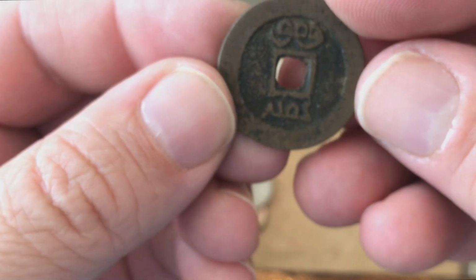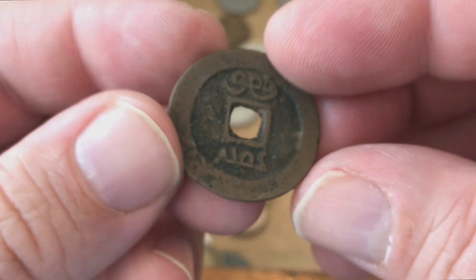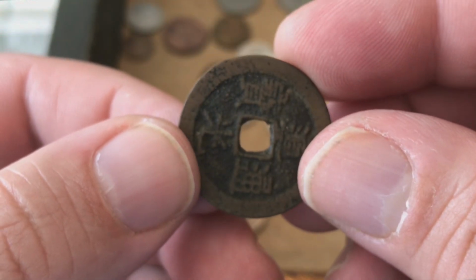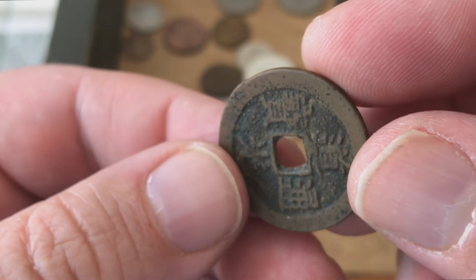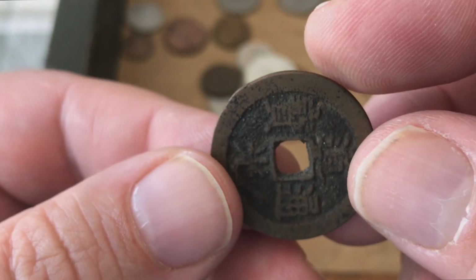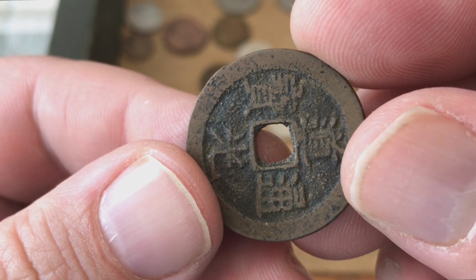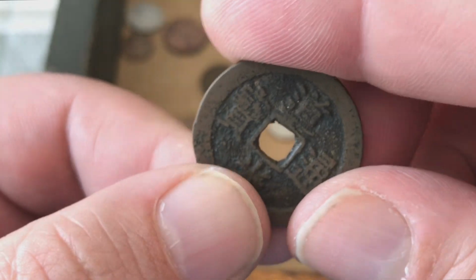Another one of these, I'm assuming they're Chinese. I'm not an expert by any means, but I'm going solely on the basis that it looks like that type of writing on the back and very similar to what I get when I pay my bill at the Mandarin. I get these sort of round coins with a square sort of hole in the middle.